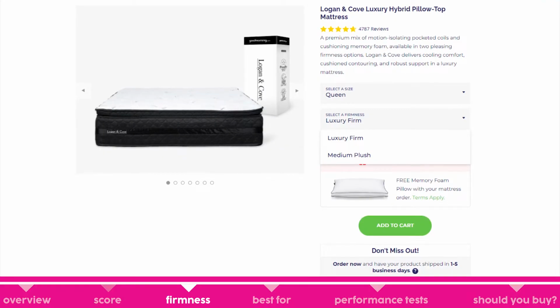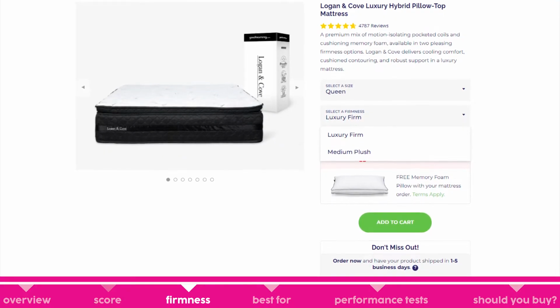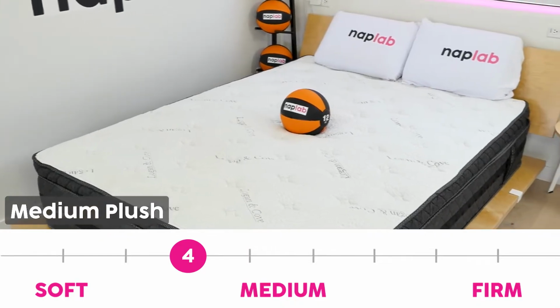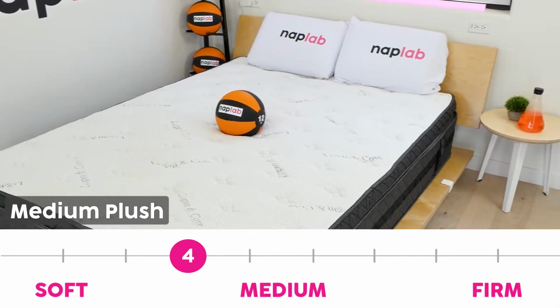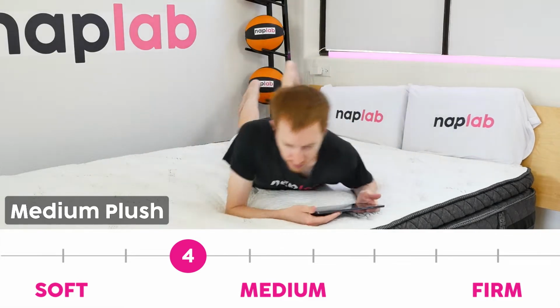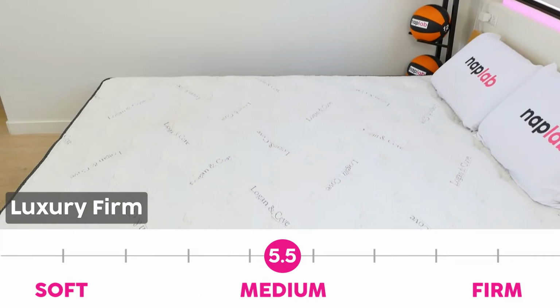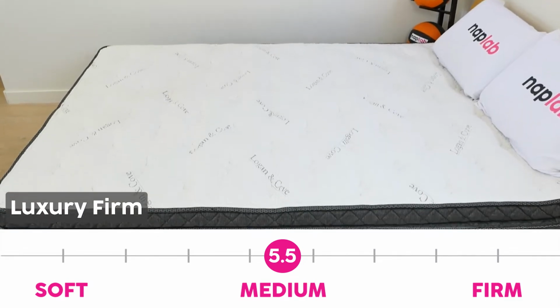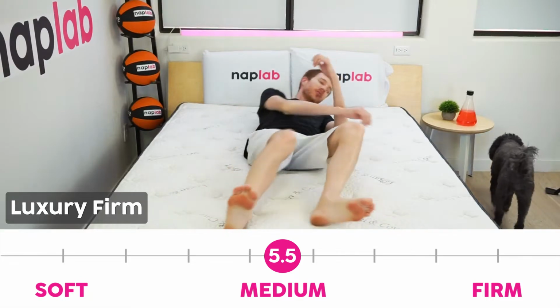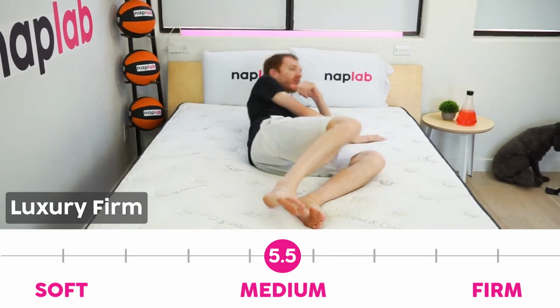The Logan Cove mattress comes in 2 different firmness levels, medium plush and a luxury firm. The medium plush is around a 4 out of 10 on the firmness scale, where 10 is the most firm. It's on the softer side and a good option for lightweight sleepers and some side sleepers. The luxury firm is a 5.5 out of 10. This is slightly firmer, but still medium firmness. It's a good pick for most sleepers regardless of body size and sleeping position preference. The mattress that we're featuring in today's video is the luxury firm version.